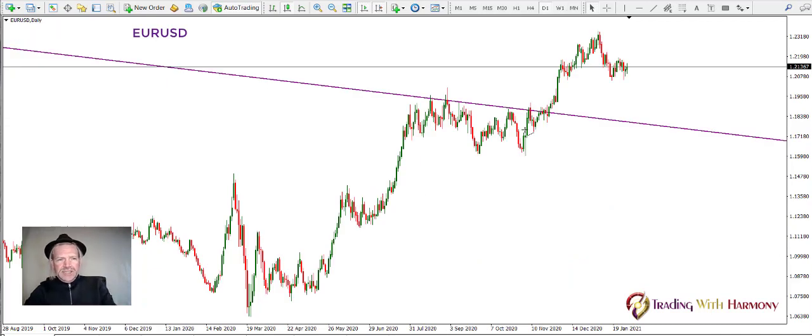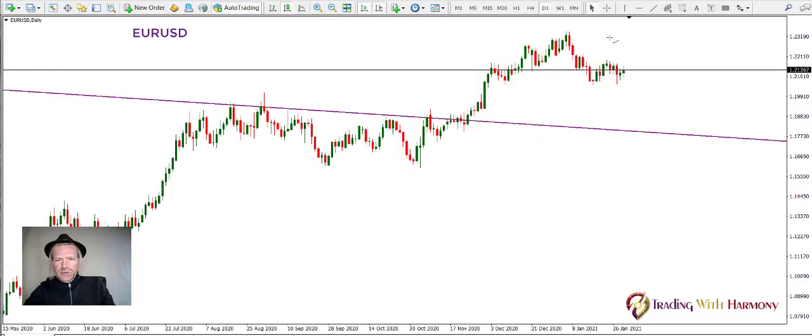Okay then, in the daily we can see it's starting to build up some support and resistance. The last 2 weeks we can see that it's just been going up and down. Okay, so let's go into the 4 hours and have a look at our setups.